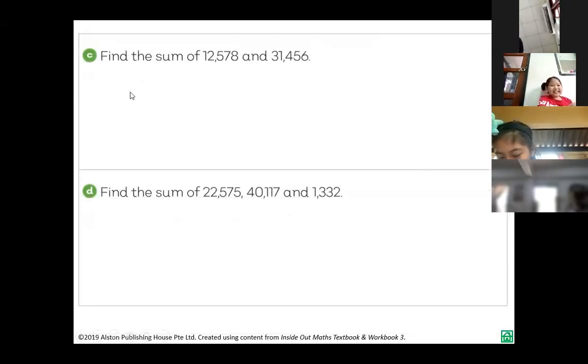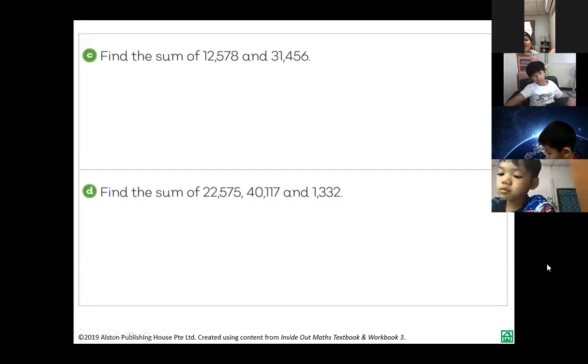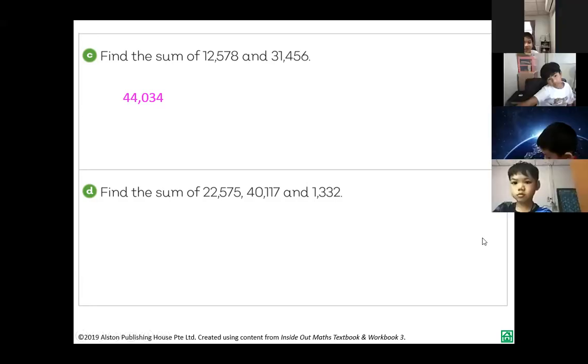Now let's proceed to letter C. Find the sum of 12,578 and 31,456. Does anyone know the answer for letter C? What is the answer? 44,034. All right, what about for letter D?